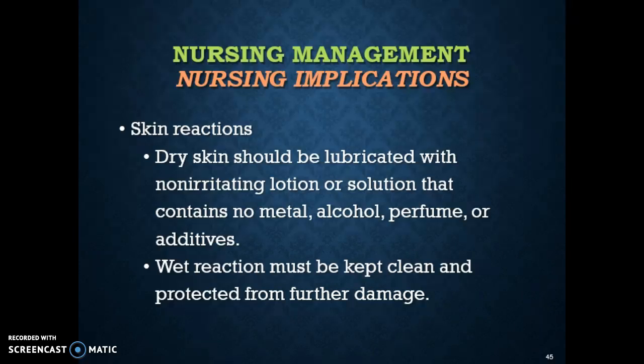Again, dry skin is very, very common, so you want to try to use a non-irritating lotion or a solution that doesn't contain metal, alcohol, perfume, or additives. Again, the smells get to people. Alcohol itself can be very drying and burning to irritated skin, so those should be avoided.